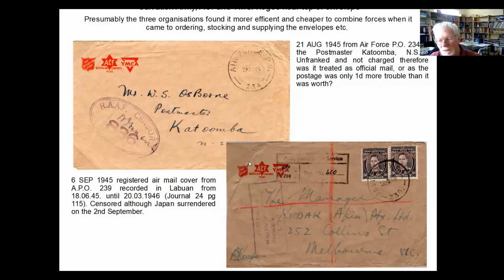And now we've got a registered airmail letter here, APO 239, recorded in Labuan from the 18th of June, so it's still fairly early. Censored, although Japan had already surrendered, but only a few days before, so it's not surprising that it's gone through the censorship. Registered, so it's got a nice red rather than blue crayon mark.